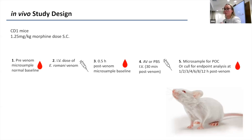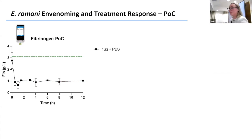And essentially what we do is pick multiple time points to take micro samples of blood, so really small volumes, about 30 microliters, and do these studies for 12 hours to see what's going on and any treatment response, essentially. So looking just at the fibrinogen point of care, you can see straight away a massive decline in fibrinogen.